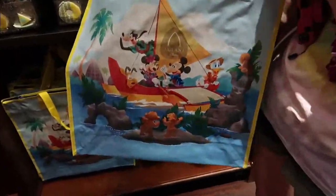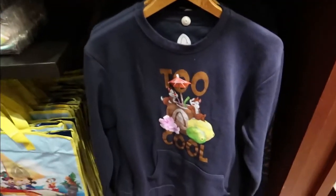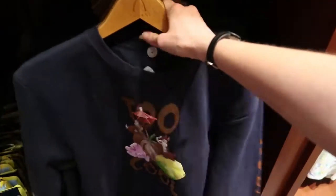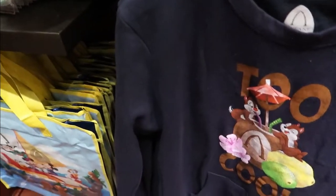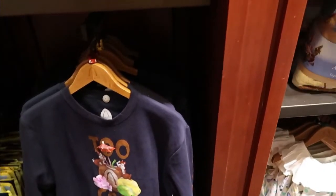And it's a Chip and Dale sweatshirt. Too cool. Wait, anything on the back? Nothing on the back. Oh, look, it's got Aulani on the sleeve. Pull the sleeve out. Cool. That's cute. That's $55 if you're playing Guess That Aulani price.